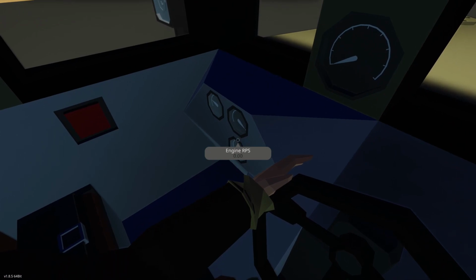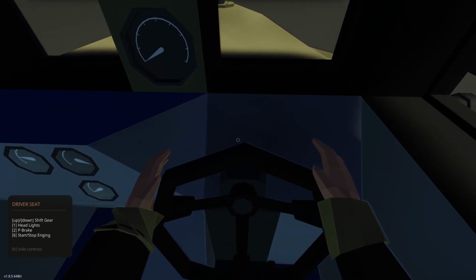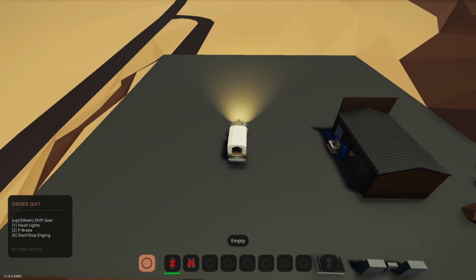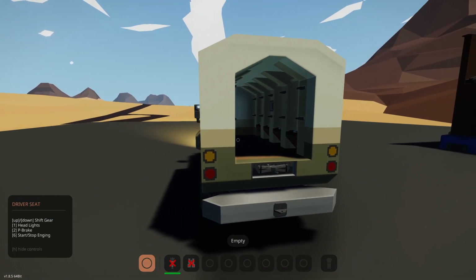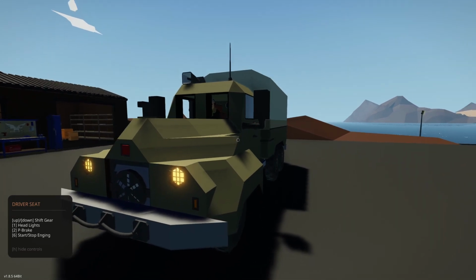Temp, fuel level, engine RPS, speedo. All right, let's go to the H menu. Shift gear up, down, headlight, parking brake, start, stop. So let's turn on the lights. So, do we have any running lights? Nope, no running lights, but we have brake lights. We have some headlights there.